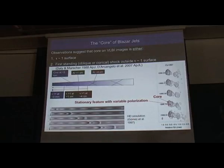Okay, now the VLBA images. When we look at the VLBI and VLBA images, we see a compact feature at one end. It's probably quasi-stationary, maybe even completely stationary. That's what we call the core. So this thing at one end of the jet, we can sometimes see things a little bit upstream of the core, but in general it's the thing that's most upstream, the most compact thing that we can see in the image. And then the question is, what is it?